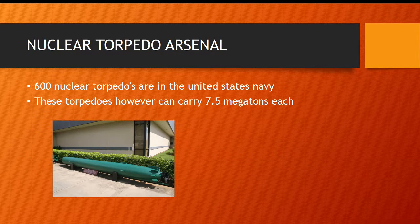Nuclear torpedo arsenal. 600 nuclear torpedoes are in the Navy. These can be up to 7.5 megatons each.